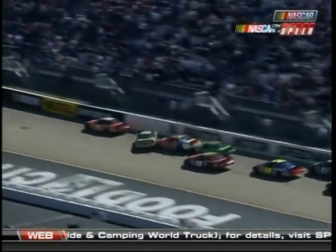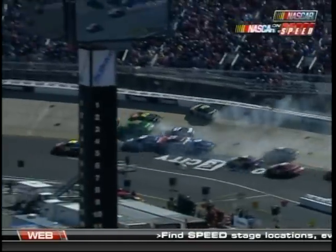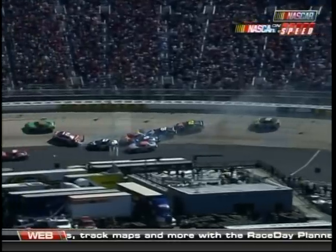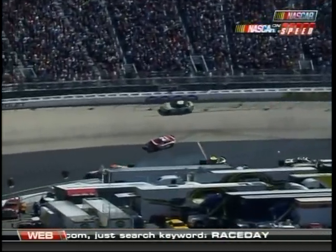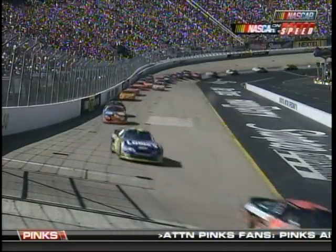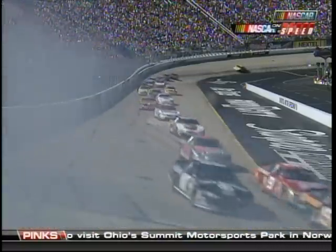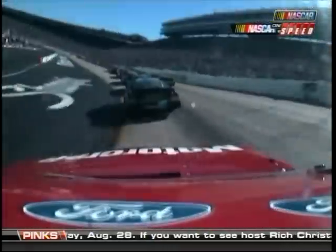Oh, yeah, you see the 32 just brushed the back of Schrader's car, and that hooked Schrader to the right. And Rusty Wallace in the 2, a lot of front end damage, even though he barely made it through. He's made his way to pit road. This track gets very narrow when one car gets sideways. It looked like Schrader was trying to stay down on the inside, and Bobby Jr. in the Tide car just got a clip on him.